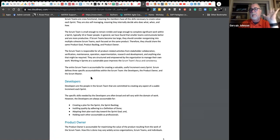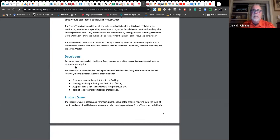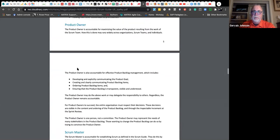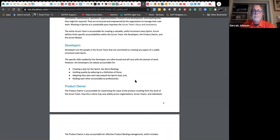And 10 and 11 is the magic number when you look at the data out there on how they determine the communication complexity of human beings working together. We do see science out there that once you go over 10, it's much more difficult. Developers. So it's not the team, it's not the development team anymore. It's the developers. And notice the order: developers, product owner, and Scrum Master. The developers need to have the skills to create the plan, the sprint backlog. There's nothing in here that says they have to be cross-functional or multidisciplinary. I think at this point in time, that's assumed.